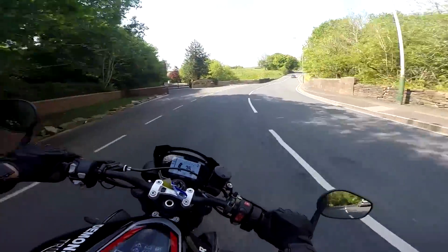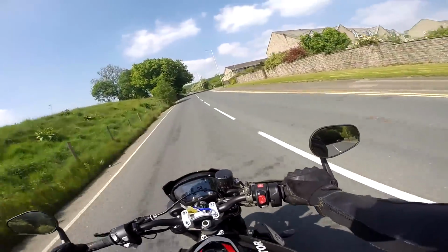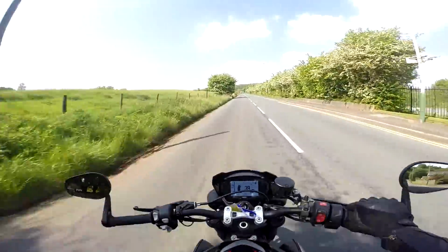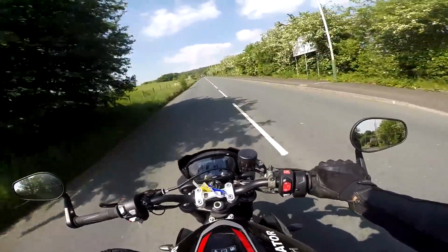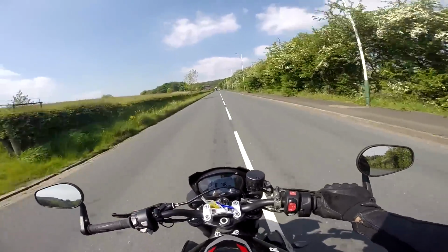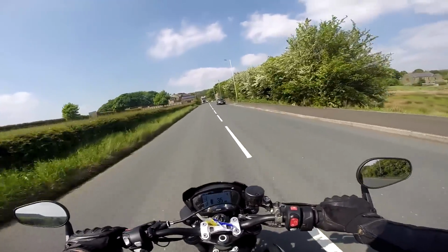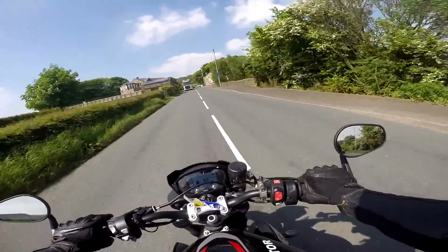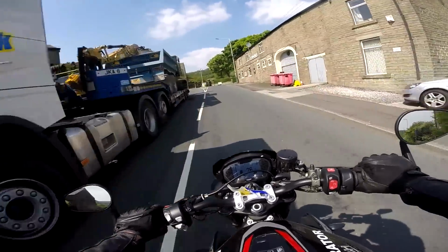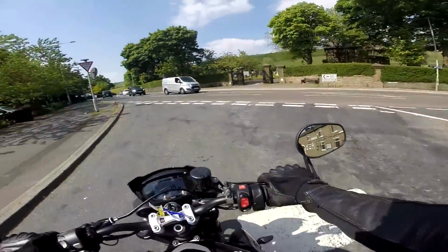But with this one, it makes me feel as if Triumph have designed the bike with the rider in mind more than the aesthetical qualities of it. So they've started out with the outline of a rider sat on a bike, and made that bike handle as well as it can, go as well as it can, and stop as well as it can with the equipment on board, and then dealt with the aesthetics later.